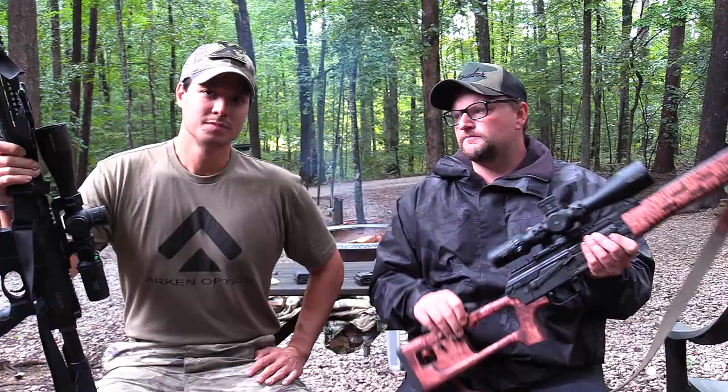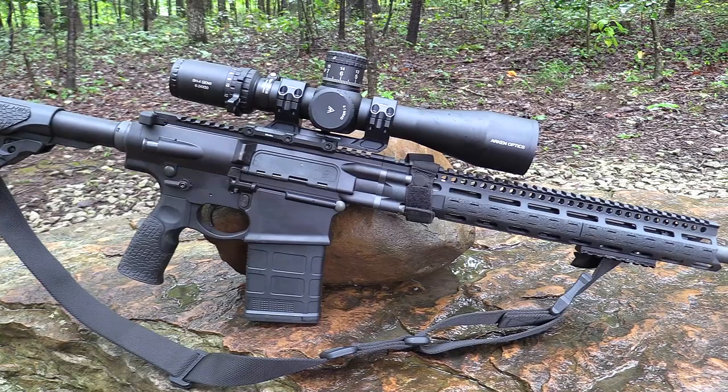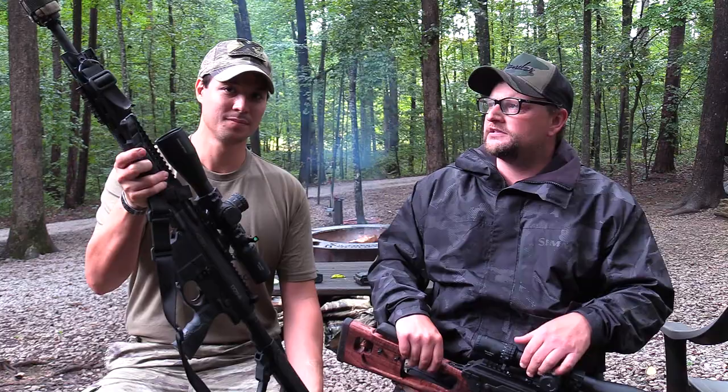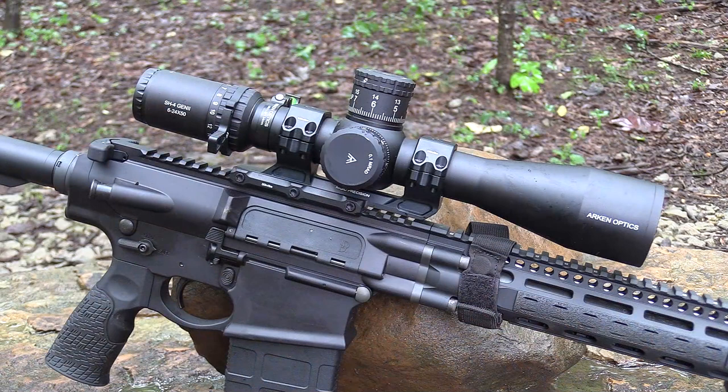Now, Matt here, he's running a Daniel Defense DD5 V4. This is a really nice 7.62x51, so we're pitting the AR platform against the giant AK here in the PSL. Comblock. You are running an SDN6 from AAC. You got a Magpul sling on this particular rifle. You are also running a 6-24 Arken. That's right. So really nice optic.